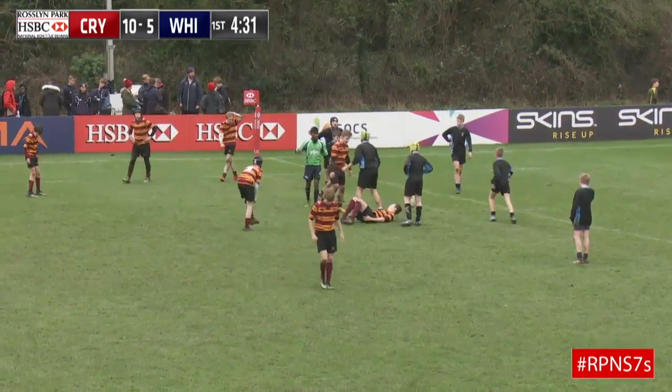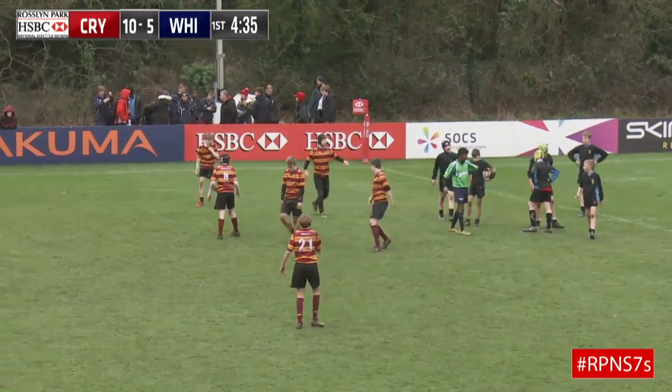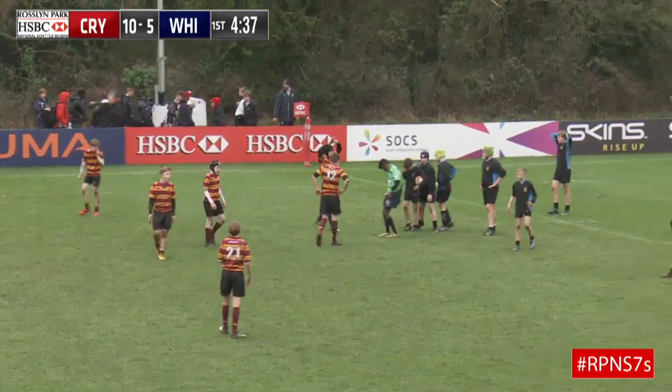The Crypt offloading, but knocking on. Referee decides we'll have the scrum. And the advantage wasn't forthcoming.